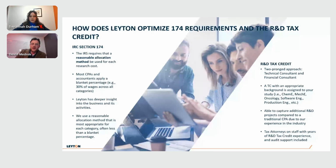Why is a consulting firm like Layton better suited to do this sort of analysis? There's a couple things. One, for these other 174 capitalized line items, the IRS has come out, specifically Notice 2023-63 and a couple subsequent clarification notices, that specified in detail how you go about capitalizing these other line items. They basically allow for reasonable and consistent, quote unquote, allocation methods to capitalize a portion of things like rent, depreciation, all those things I mentioned.